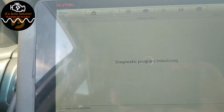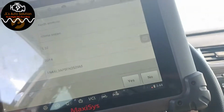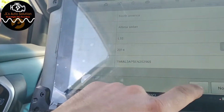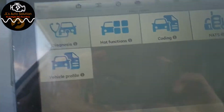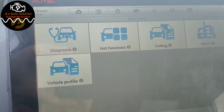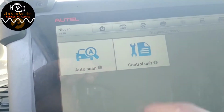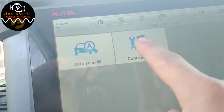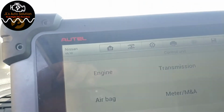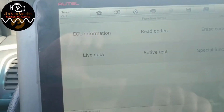Back up a little bit. And that's correct. Yes. Sorry about the glare. I'm trying to give you guys a better angle, but that's a little better. So we're going to go diagnose. We're going to go control unit. And we're going to go engine. Alright, we're going to read the codes. We're going to see what codes we have.